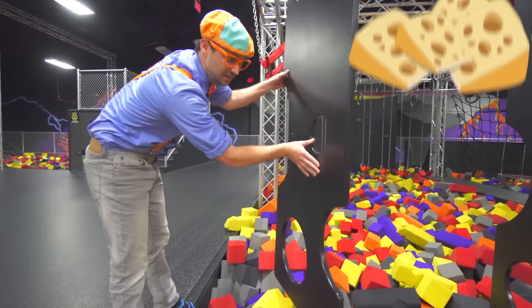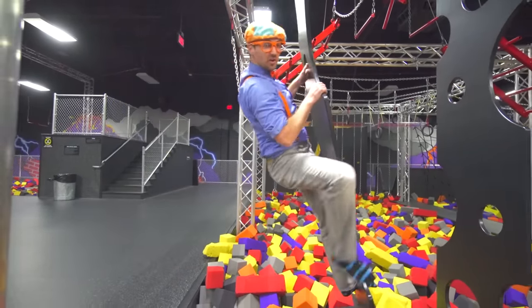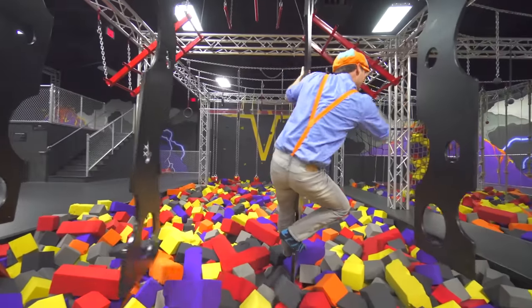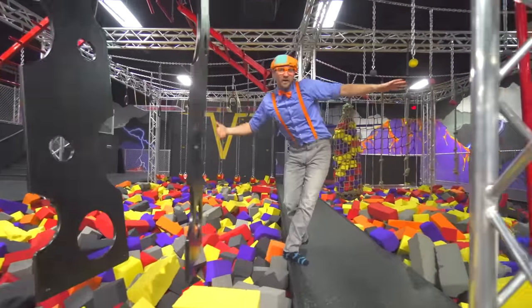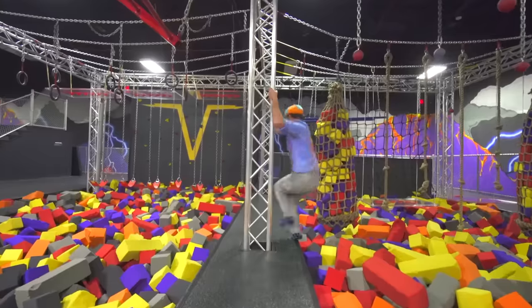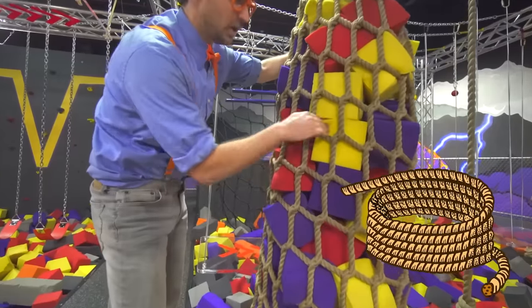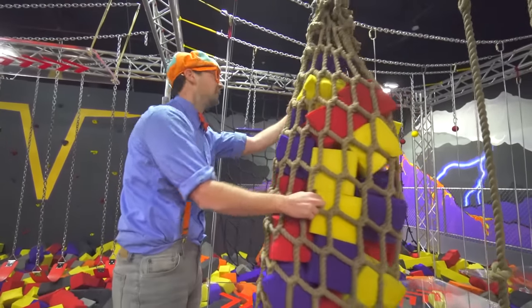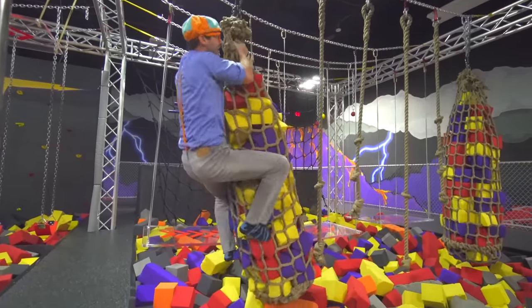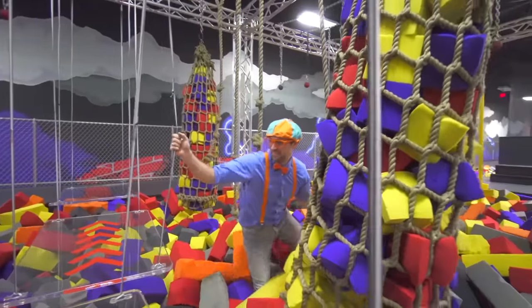They look like pieces of cheese, but like moldy cheese. They're black in color. All right. I'll go across them. That was a tricky one. It's a bunch of rope with these foam things inside. Looks like I need to go across. Whoa! Whee! All right. Whoa! I fell off. All right.